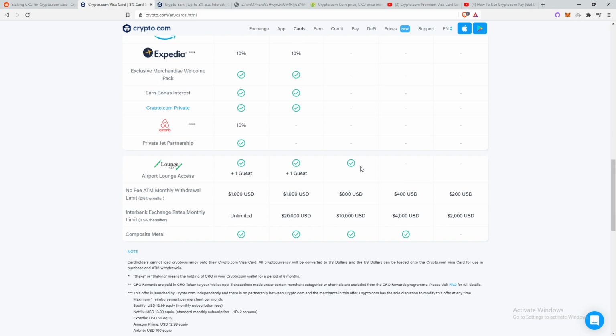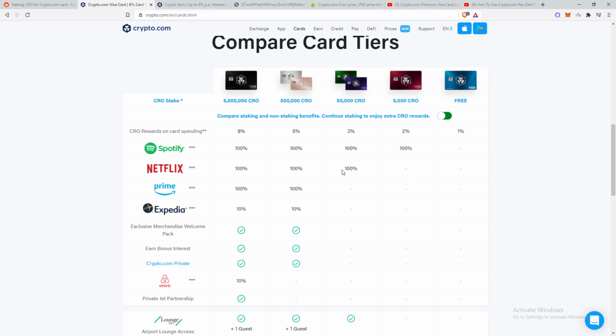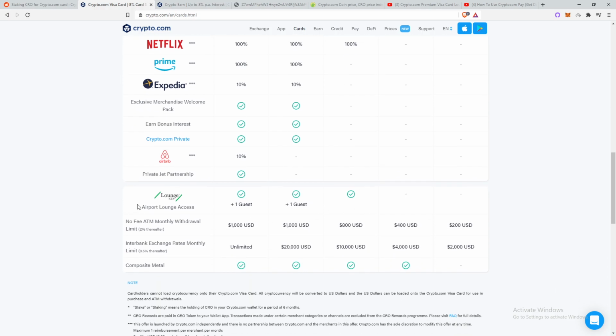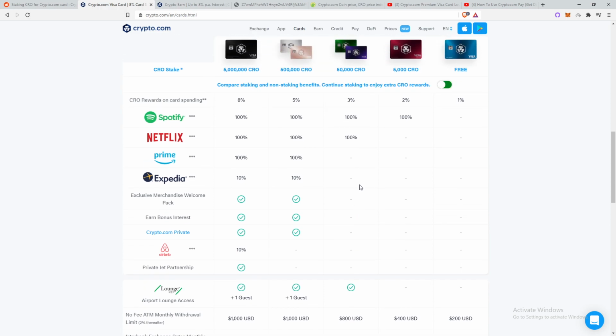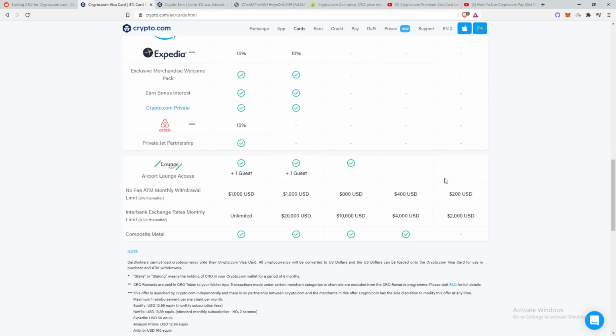They either put it in your fiat wallet or they put it back on your actual debit card by the end of the month. So that's a little interesting fact for airport lounge access. So make sure you have funds on it. Other than that, I'll definitely be using it next time I go to the airport though. So it's no fee ATM monthly withdrawals $800 US dollars and 2% thereafter, and the interbank exchange rate is 10,000 US dollars monthly, 0.5% thereafter.